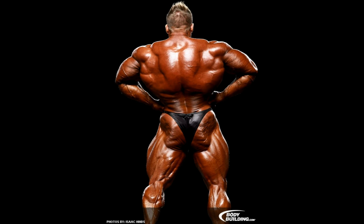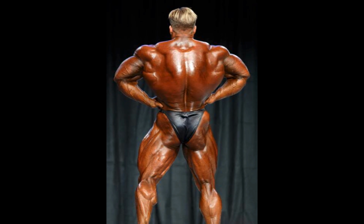Jay Cutler. And Jay is also wide as a barn door like some other guys we've seen so far. But the thing with Jay is his waist was also pretty wide, and through the hips. So his V-taper really detracted from that, and he doesn't look as impressive as you might think he would, especially on his own. But the thing with Jay is he really shines when he's put next to other guys. When he's standing next to other bodybuilders, he really outmasses them and dwarfs most people, so that plays into his favor, his overall mass.